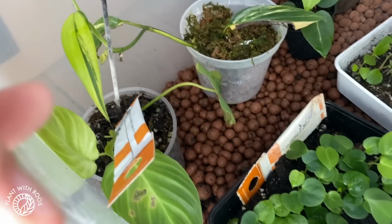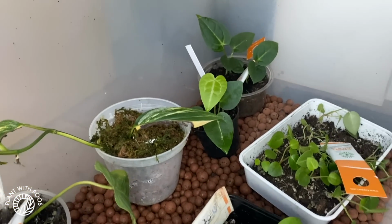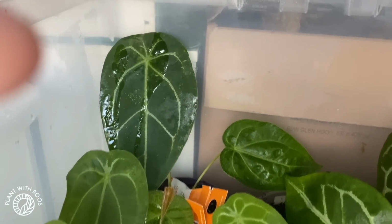Then, I don't know, I think I'm gonna do a separate video showing you all that's in here. But this is my one anthurium. Well, it's not just anthurium, but one of my prop boxes that's not so full. Lots of seedlings in here. And then the other one is this.